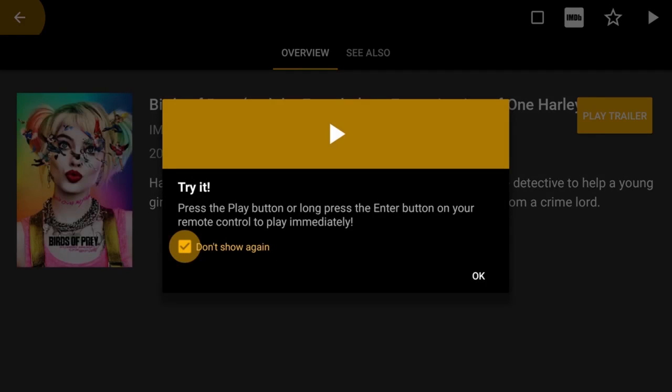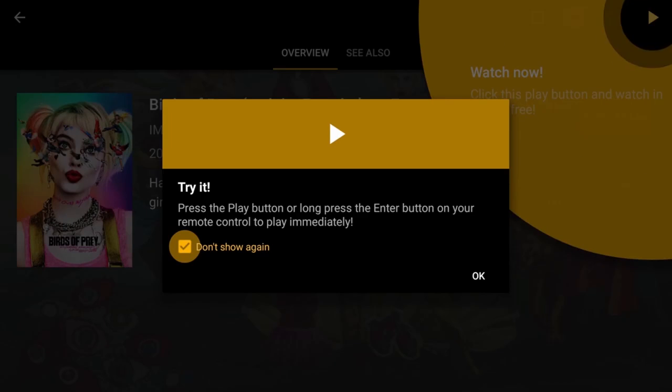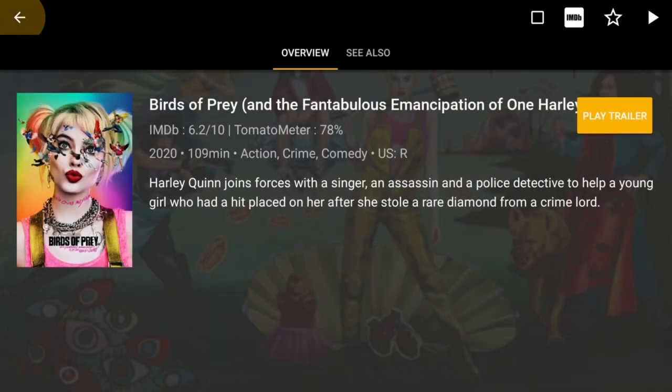And since this is the first time that I've selected something in the app, it's giving me these pop-up tutorials. This is just telling me that if I hold down the play button, it'll start to play the video immediately. And it's also showing me that the play button is in the upper right corner there. Now, let's say I really like this movie, or let's say I want to watch it at some point in time in the future. I could just click on the star button and it'll add it to the favorites. Now, if I wanted to go ahead and play the movie, I could just hit the play button.